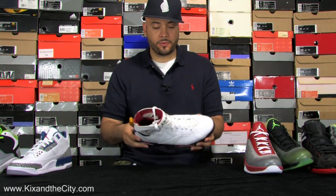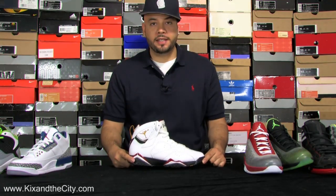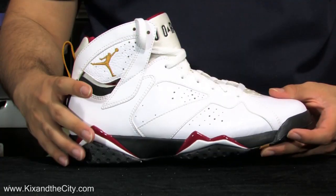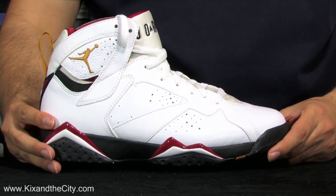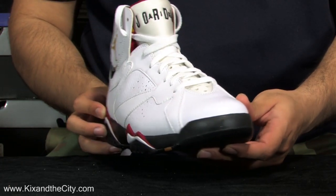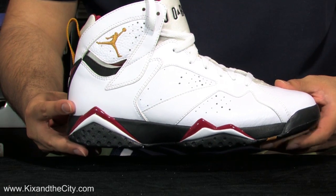And the retro pieces for the month, big stories. The Air Jordan Retro 7 Cardinal coming back once again. Now it did drop 2 years back, and truth be told, I still have a couple on ice already, but it is back. So if you didn't cop the first time around, or if you want to add some more to your collection, it is dropping later this month.